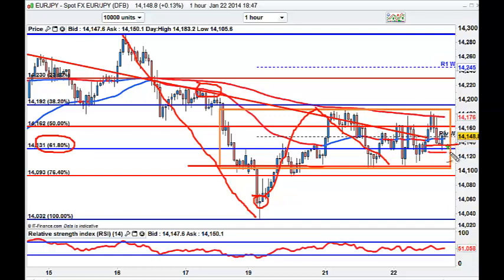I'm going to get a stop. I'm going to keep my stop under there to see if we can break out of this box and go to monthly R1. That's my target, 142.45.